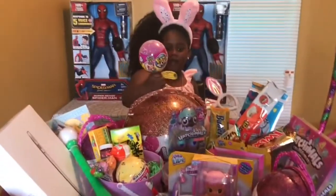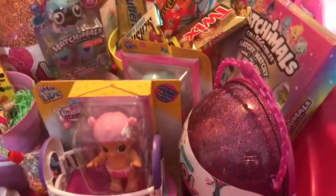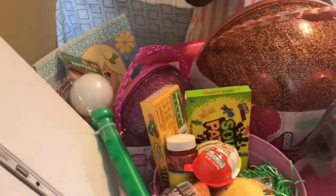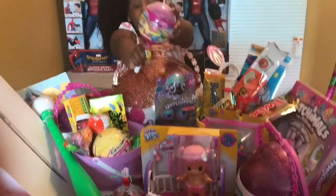You want to show everyone what you have in your basket, Miracle? Wow, you have two big purple LOL Surprise. You have the big one. You have the little live pets. Oh my gosh, Miracle. MacBook Air Pro. Oh my gosh, you have a lot of gifts. And I have a pumpkin pie.